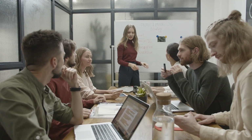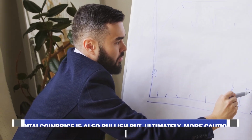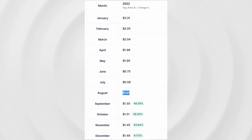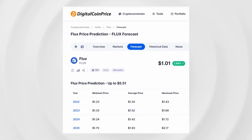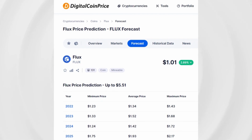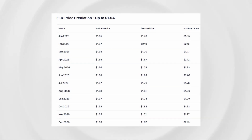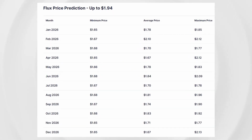Finally, digital coin price is also bullish, but ultimately more cautious than other Flux coin price predictions. It says that the coin should reach $1.11 in September this year and $1.10 in December. The site suggests that the coin should reach an average of $1.12 in 2023 and $1.05 in 2024. In 2025, the bull period should still be ongoing, and it will hit $1.42. But then the bears will come to the market and Flux should fall to $1.30 in 2026.